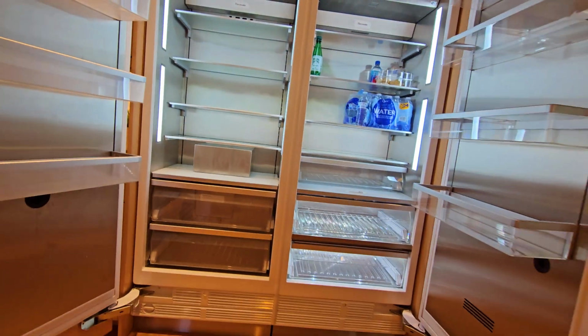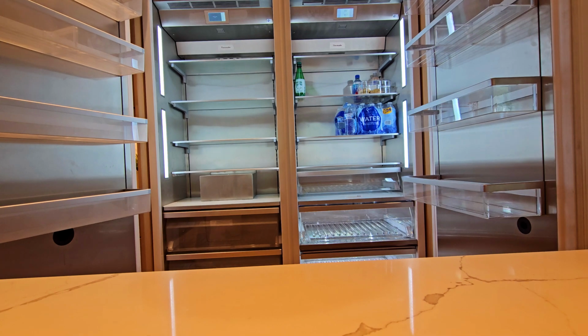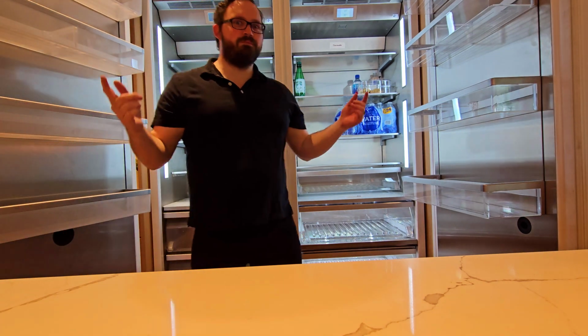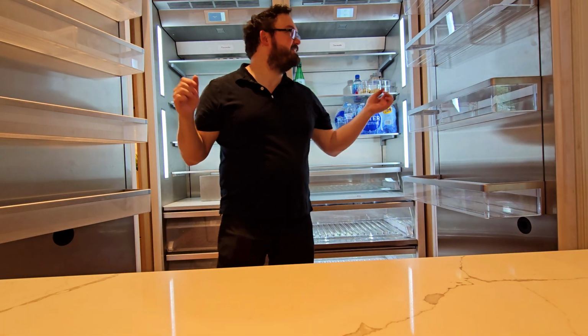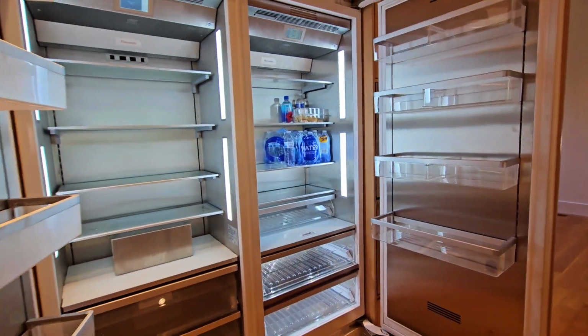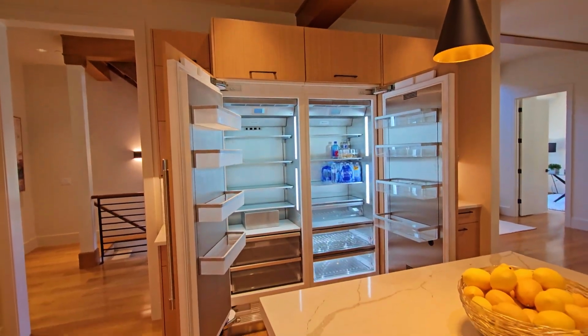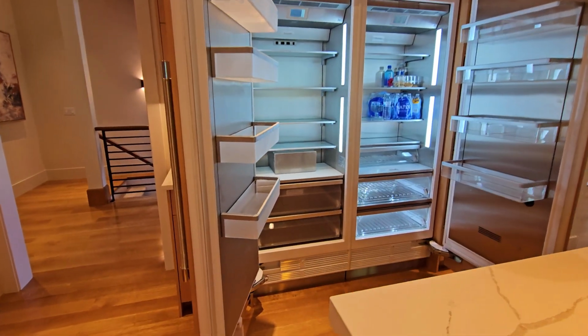I point that out because I was in a property that was recently renovated in Bellevue. I believe it was in the Somerset community that had a door like this. I'm just pointing out just how big this door is. For reference, I'm 5'8", 5'9" on a good day. Just look how ginormous these fridges are.